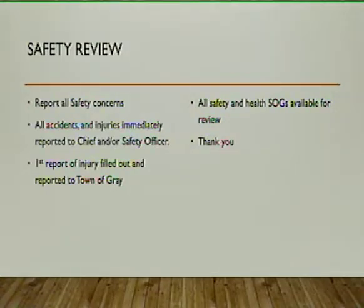For safety items that come up, whether it's a concern or it's a violation, please do not hesitate to report those to me or the chief or to a senior officer. All accidents and injuries must be reported immediately to the chief and or the safety officer. Those have to be recorded, even if they're not followed up on later as far as a doctor or emergency room visit. They still need to be recorded in a first report of injury that's filed with the Town of Gray.